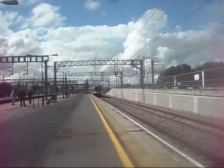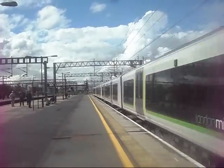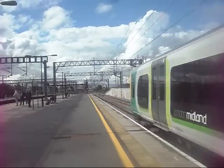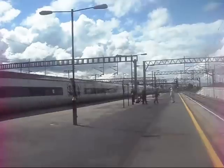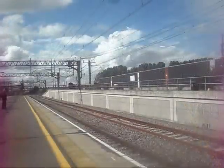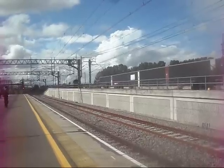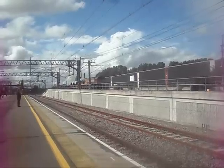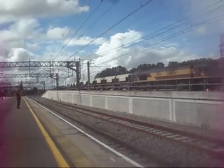Services to 350, 265 just arriving with the 1602 to London Euston. 390.035. 6B30 just returning. 66054 with all its aggregate trucks, going from Mount Sorrel to Northampton.